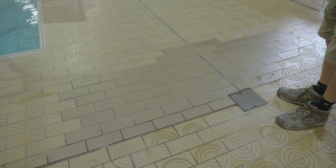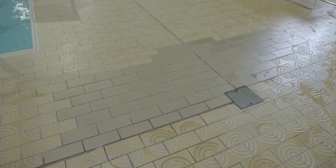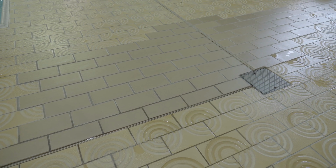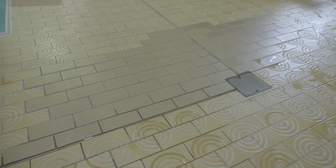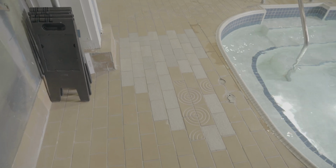The tile on the deck, it just pops off. There's no expansion lines in the deck, so every now and again we'll just get a section of tile that just lifts, and then we got to flag it off and then get the tile guys in to clean it up and then reset a bunch of tile, stick it back down again. It's pretty ongoing, just with little nitpicky things.